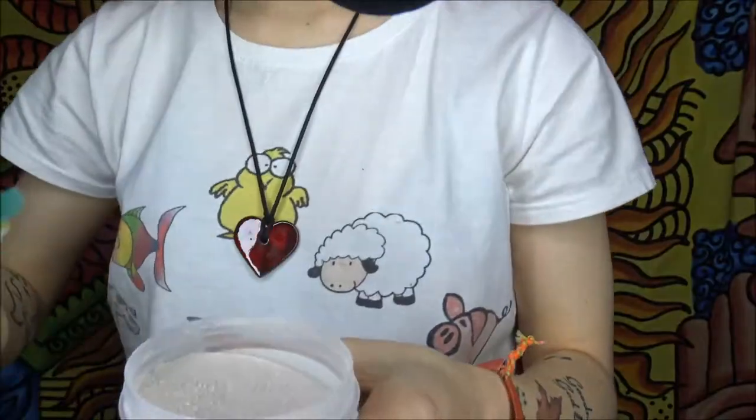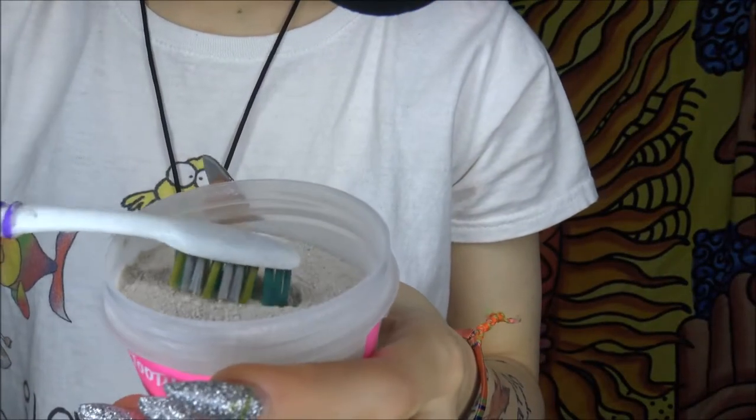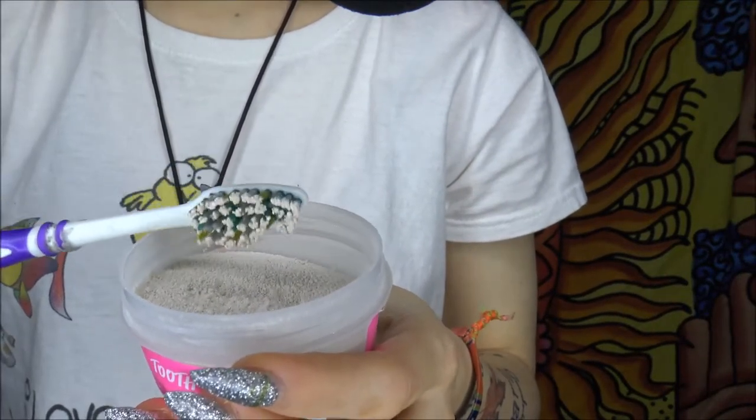Come on. So you wet your toothbrush and then go pow. Pow. And dip it in like so. So these are my teeth after brushing them with the powder. Wipe that off a little bit. They definitely feel clean and brushed.